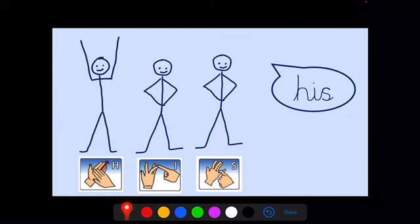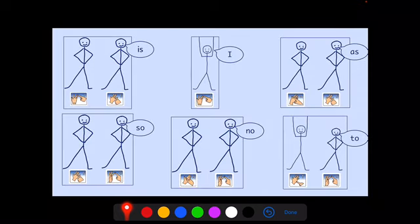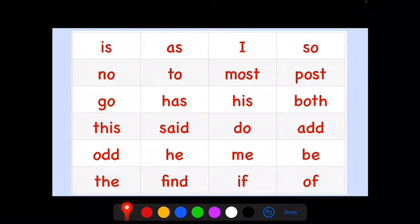Well done. And you might like to do another workout for the words we covered in part one of Shapes and Sounds. You might like to ask somebody to say the words to you, and you can use your chosen actions as you say the letter names. Here are all the words we have covered. Let's have a look at them.